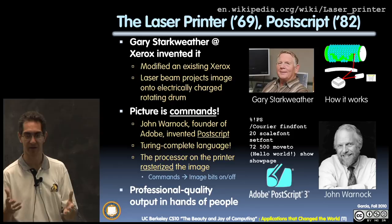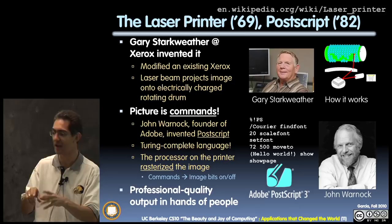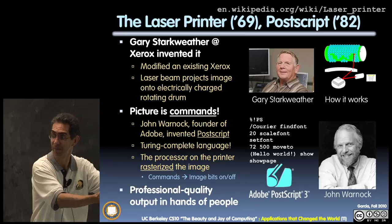The idea, which was a really cool idea, I want to make sure you know this, is that with PostScript you send commands. The way you print something is not by saying, here's a line, here's a line, here's a line, in terms of the picture. You're actually sending commands to draw the line. The line doesn't get drawn until the last stage.